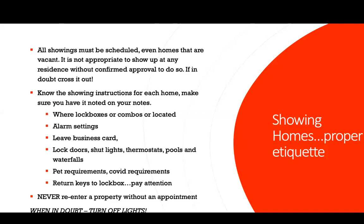Some listing agents use Supra lock boxes, others use combo lock boxes. Some put them on the front door, some on the gate, some on the back door. All those instructions will be given to you by the showing service. It's your job to manage that and get that information. Alarm settings are very key. Leaving a business card or not leaving a business card, locking doors, shutting lights, thermostats, pools, waterfalls, pet requirements, COVID requirements, returning keys to the lockbox. All of those are your professional responsibility, and for you to manage in a very professional way.